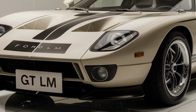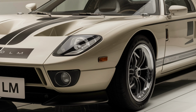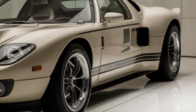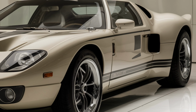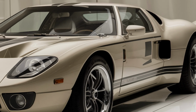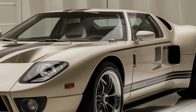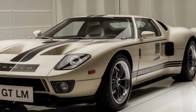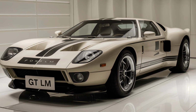Ford's dedication to building competitive race cars didn't end in the 1960s. Models like the Ford GT, which competed at Le Mans again in recent years, are direct descendants of the early GT models. The legacy of the 1960 GT-LM lives on in these modern supercars, reminding us of the bold ambition that Ford brought to the racing world decades ago.